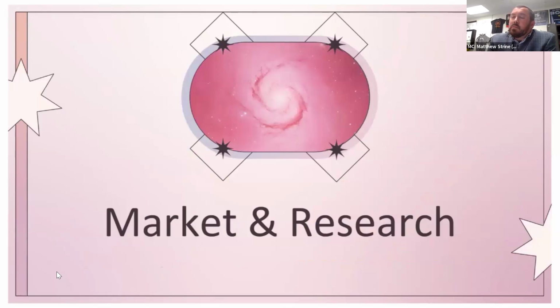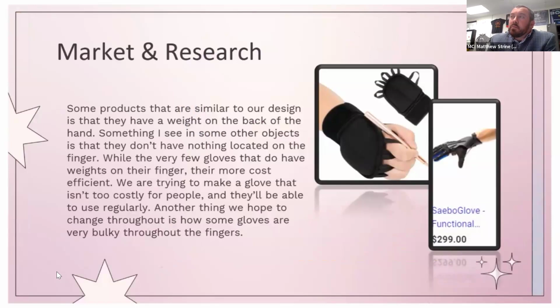In our research, we noticed that there are some products similar to our designs, but there is a difference. There are weights on the back of the hands only. There are no weights located around the fingers. There are some that are located around the fingers, but those are not cost efficient. We're trying to make a glove that is more cost efficient for people, so they'll be able to use it more regularly and aren't ashamed to use it. Another thing we hope to change is to not make the gloves too bulky around the fingers.